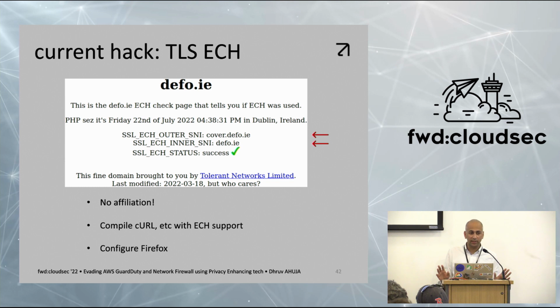No affiliation with defo.io, but that's the place to go if you want to play with it. They will tell you how to configure Firefox for it, how to compile curl, OpenSSL, etc. for it. And you can also run a test against one of their landing pages, to check that your outer SNI was different from the inner SNI.